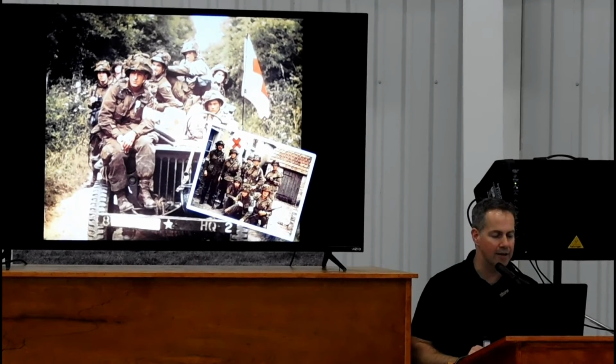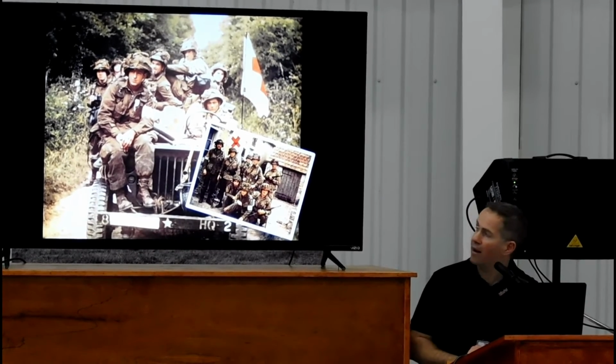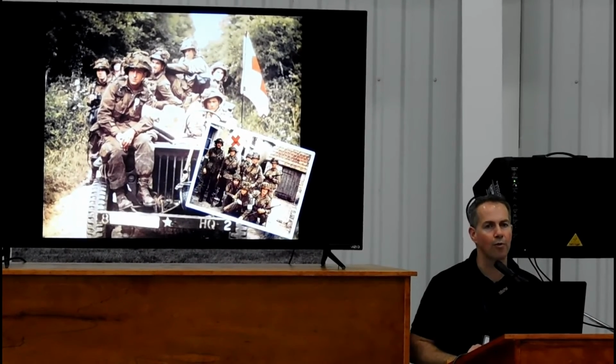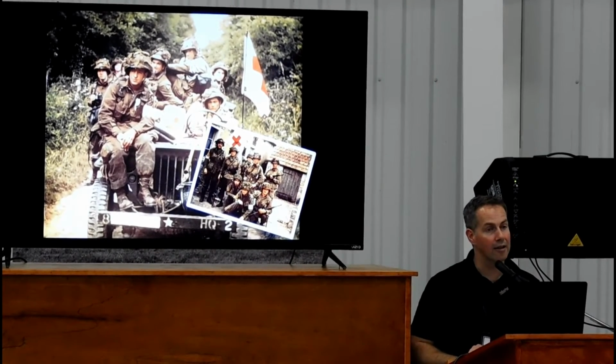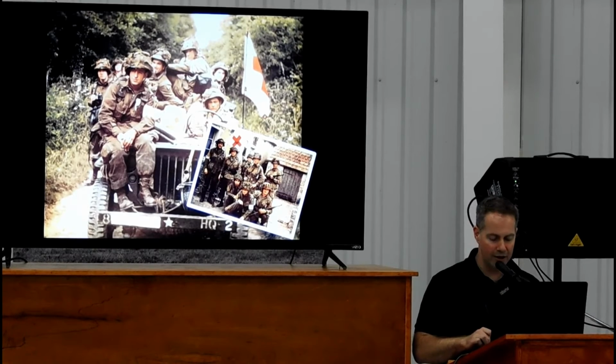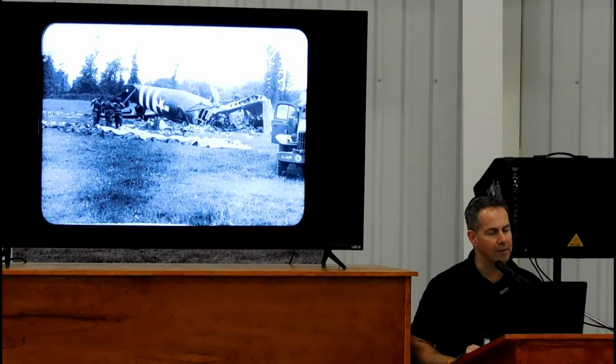Captain George Laggy is to the right, and he was an avid photographer and took with him, against orders, rows and rows of black and white and Kodachrome film. And it's very thankful that he did, because not only did his medics start triaging the injured from the glider crash, he started taking photographs.